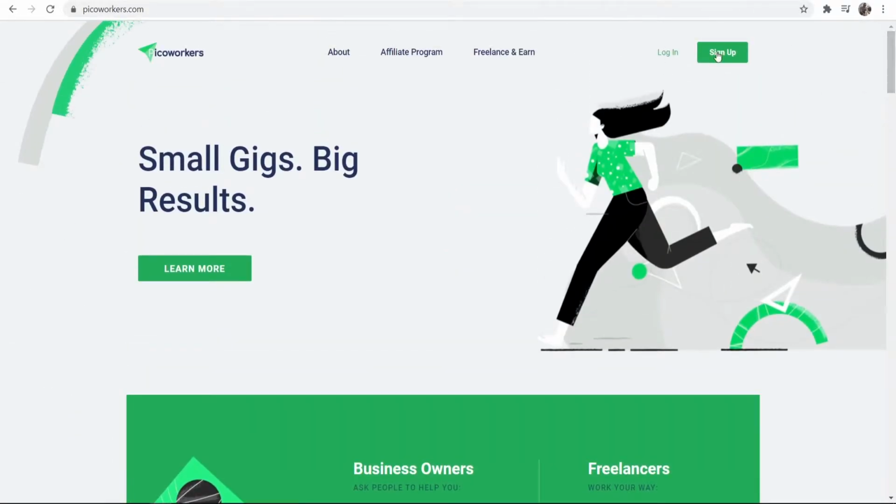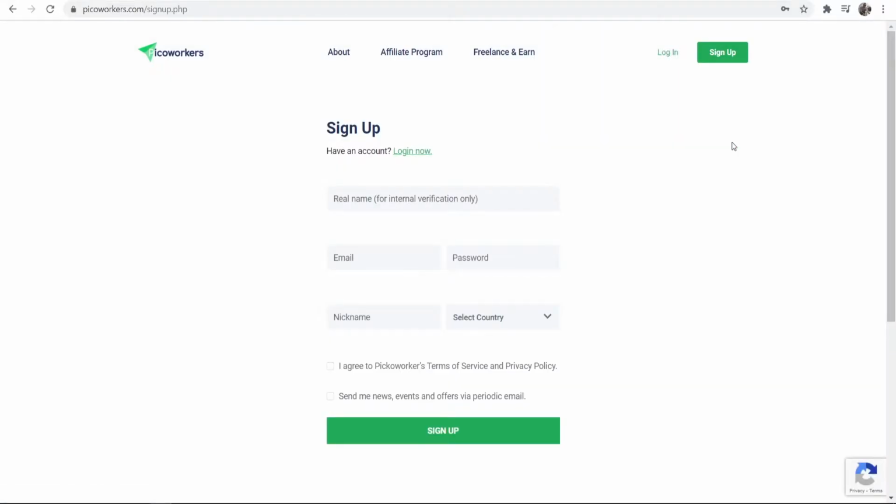So what we're going to do here is we're going to sign up. Now to sign up, it's very easy. All you need to do is enter in your real name and email, password, and your country. And you can sign up from any different country. Now you can only have one account per user, so make sure you only sign up for one. For that reason, I'm going to log into my existing account.